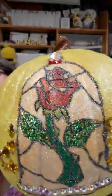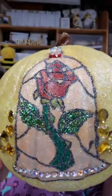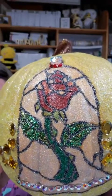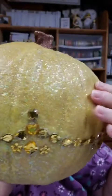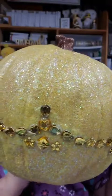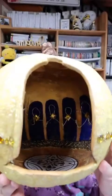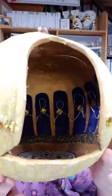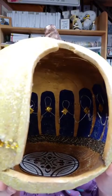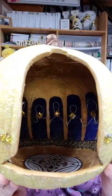So here's her Beauty and the Beast pumpkin. If you can see, she's made the rose and she glittered it, and she's already put a coat on it so that the glitter doesn't come off, so it's not quite as glittery as it was. But then on the side she's doing the swoop of Beauty's dress. Inside is what she's working on right now, and you can see in there she's doing the ballroom. She has lights. She still has to do the chandelier, which is also all lights, and then she has Beauty and the Beast figurines that are going in there.